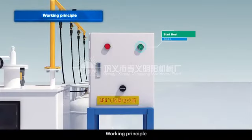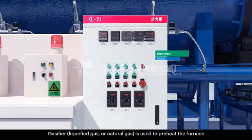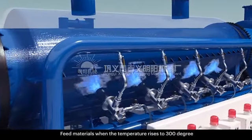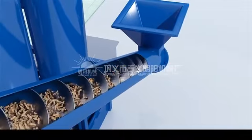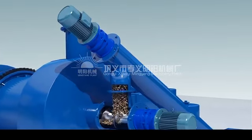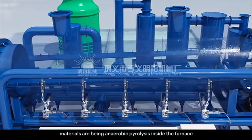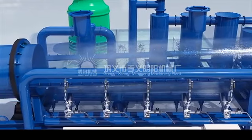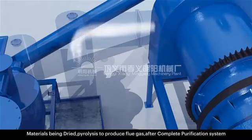Working principle: gasifier. Liquefied gas or natural gas is used to preheat the furnace. Feed materials when the temperature rises to 300 degrees. Materials undergo anaerobic pyrolysis inside the furnace. Materials are dried and pyrolyzed to produce flue gas.